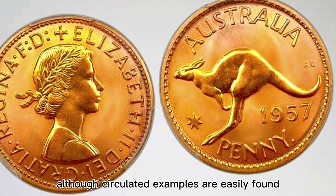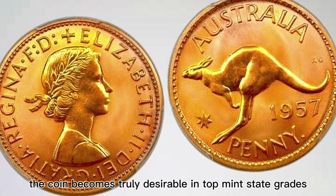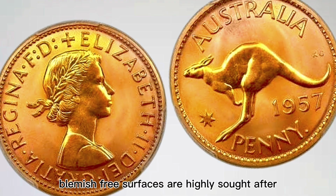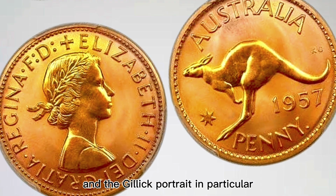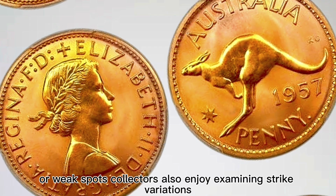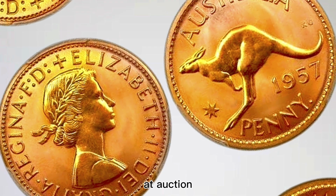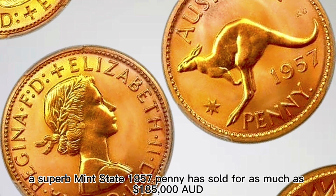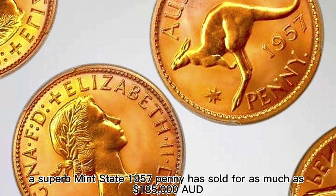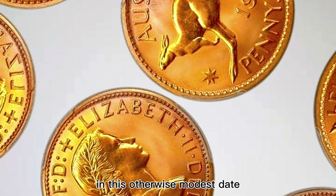Although circulated examples are easily found, the coin becomes truly desirable in top mint state grades. Coins with full original red luster and sharp, blemish-free surfaces are highly sought after, and the Gillick portrait in particular is difficult to find without marks or weak spots. Collectors also enjoy examining strike variations between Perth Mint issues. At auction, a superb mint state 1957 penny has sold for as much as $185,000 AUD, demonstrating the strong demand for condition rarities in this otherwise modest date.